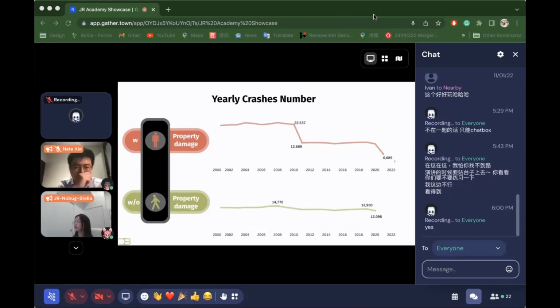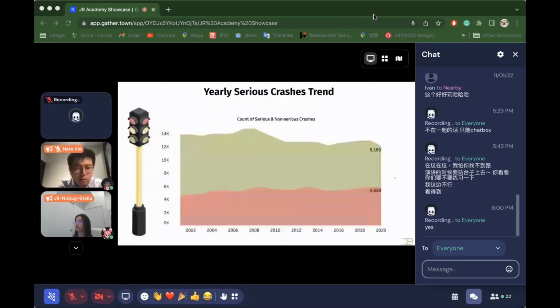12,098. We also noticed that in Queensland, a road traffic crash which results in a fatality or a person hospitalized is a serious crash. So we counted serious and non-serious crashes by year. Next page. Yeah, in 2020, the difference between them is just 222. Then we convert to the serious ratio. It becomes a record high.